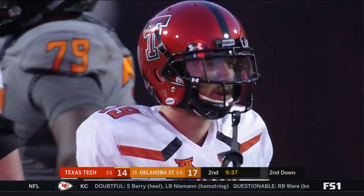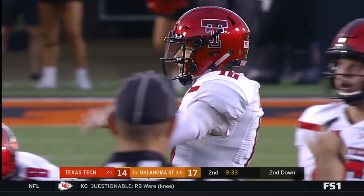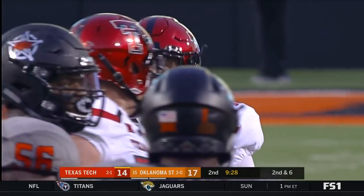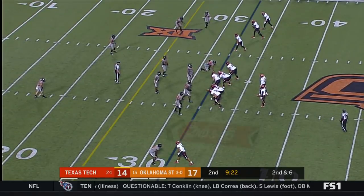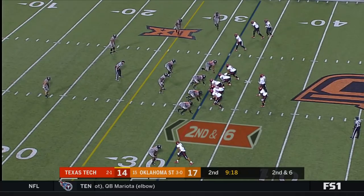You go back to the last possession where Bowman throws the ball over the middle, doesn't see the safety shading on the other side, puts too much air on it and gets the ball picked off. And what does he come back and do on this series? They're dialing up shots down the field. There's no fear and there's no flinch from the freshman quarterback. And he is spreading it around. We now have 6 Red Raiders with multiple catches in this game.